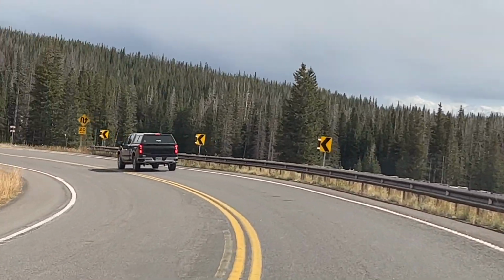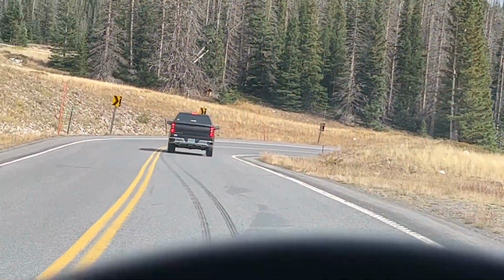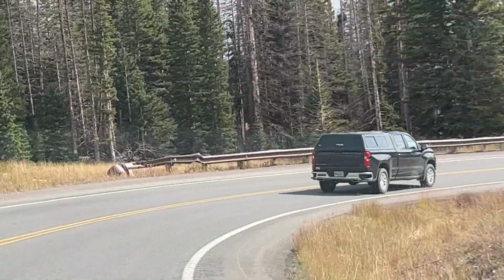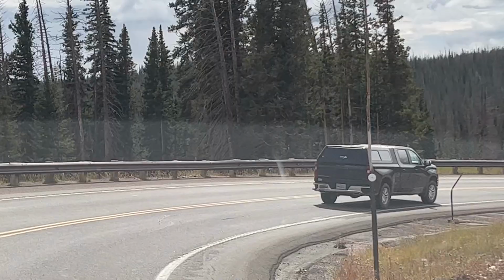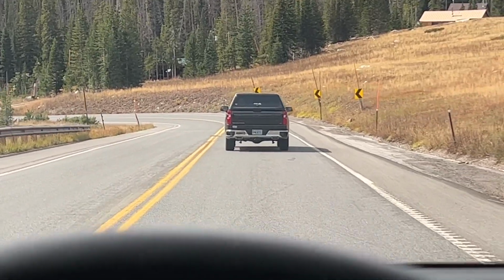Just following this truck down the grade here. As you can see, it's pretty twisty. Anyway, poor guy's on his brakes the whole way. Yeah, internal combustion engine vehicles, typically the only way to slow it down is push the brakes. If it was a manual, of course, you can downshift, but you gotta use your brakes to make it go.